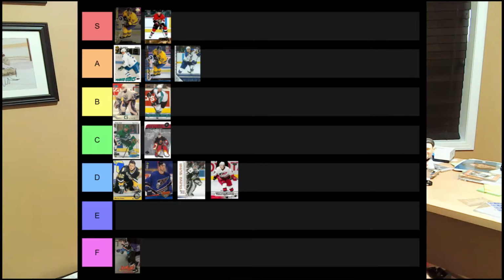Some of your notable ones include Phil Kessel, Evgeny Malkin, Alexander Radulov, Shea Weber, Jordan Staal, Paul Stastny, and Anze Kopitar. Let's see how we rank this year. The design of 2006-2007 Upper Deck Young Guns gets a B grade from us.